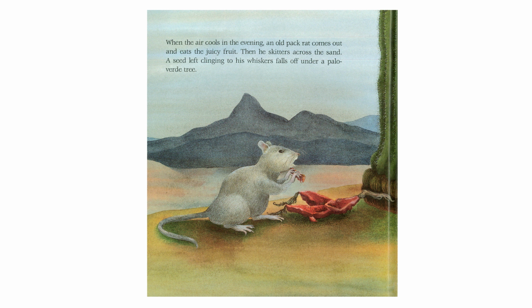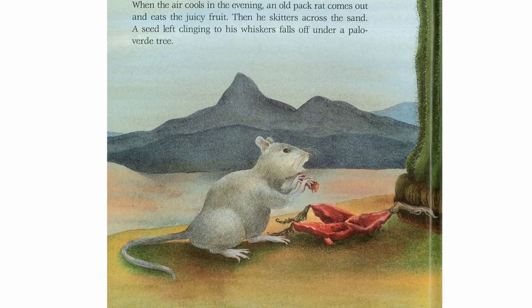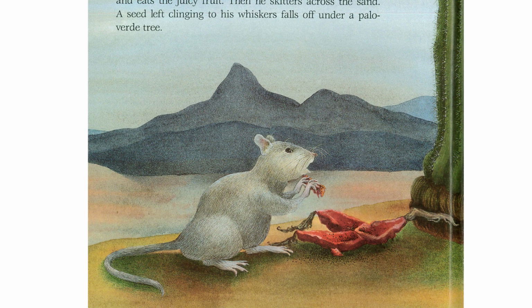When the air cools in the evening, an old pack rat comes out and eats the juicy fruit. Then he skitters across the sand. A seed left clinging to his whiskers falls off under a Palo Verde tree.